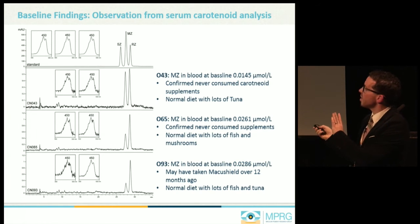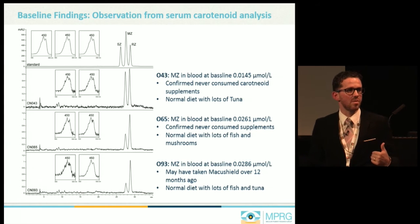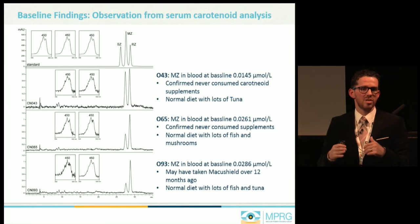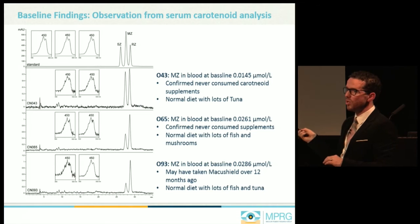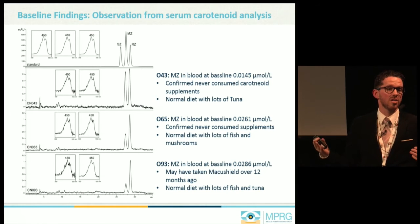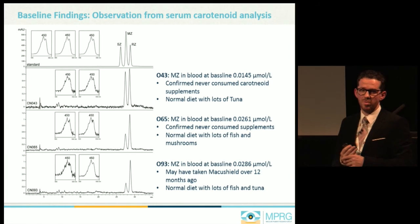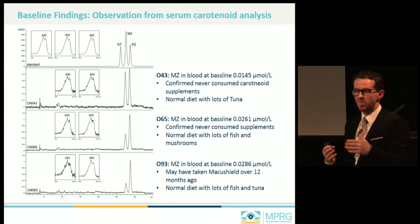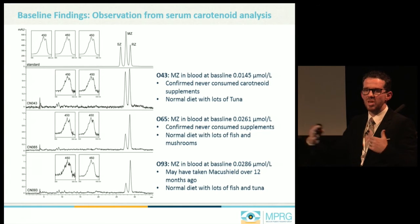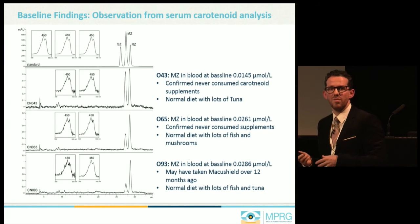The other thing, I queried directly to them on the diet. Was there anything specific from their diet that may account for this, albeit small concentration of mesozeaxanthin? And 2 of them independently said that they eat a lot of tuna, referring to tin tuna as a potential source, I believe, of very, very small trace amounts of mesozeaxanthin. And speaking with Alfonso, we believe that it could be even the processing and the packaging of the tin tuna, the process it goes through to get it to its final selling point.